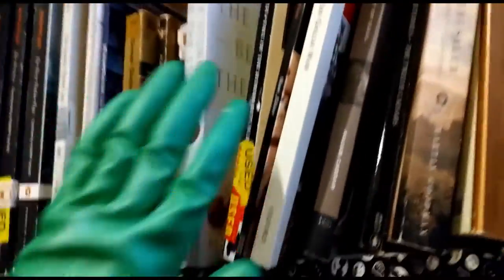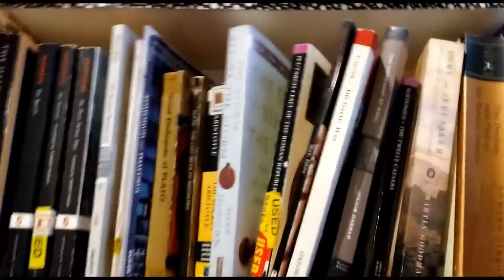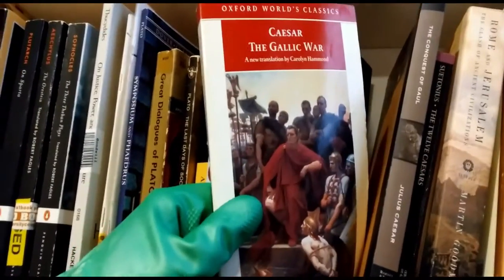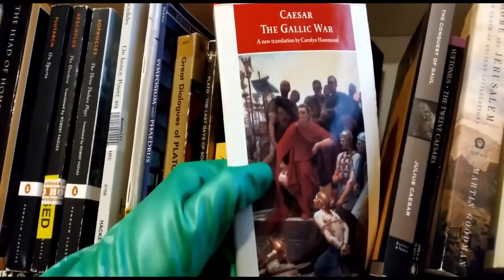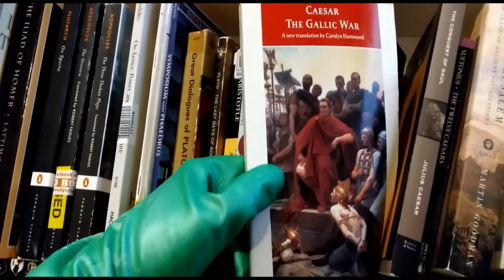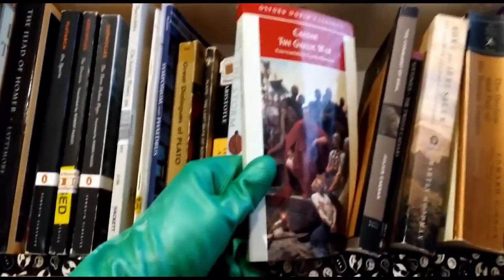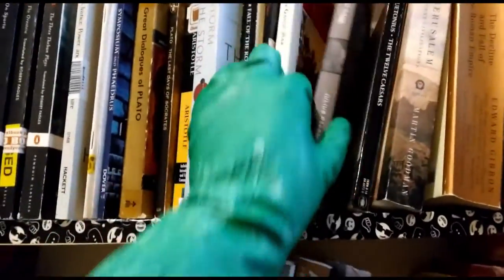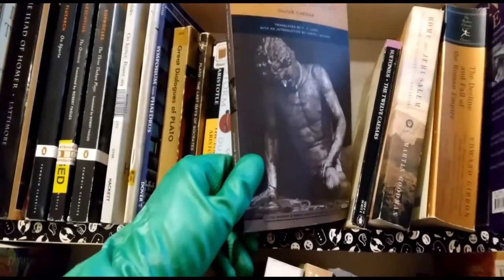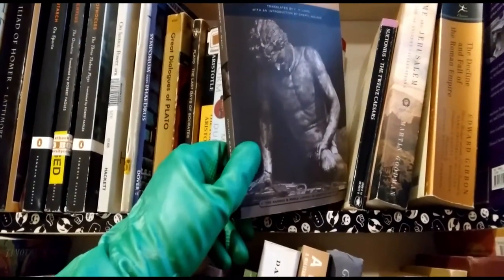And I really love with these classics whenever they get a good cover picture because it can say so much. For example, this version, the Oxford World's Classics version, it's obviously Caesar as conqueror. It's emphasizing this is the badass story of how he took over modern day France. But then the Barnes and Noble edition, yeah, this is the Barnes and Noble edition, you've got the statue of the Dying Gaul.